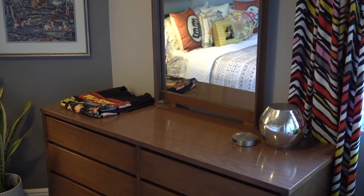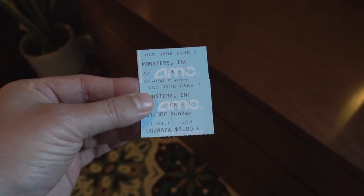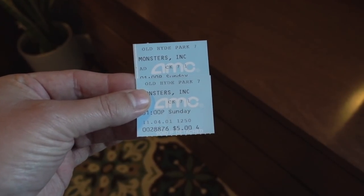And it came with an extra surprise, some Monsters, Inc. movie stubs from 2001. I thought that was funny. We found them in one of the drawers.